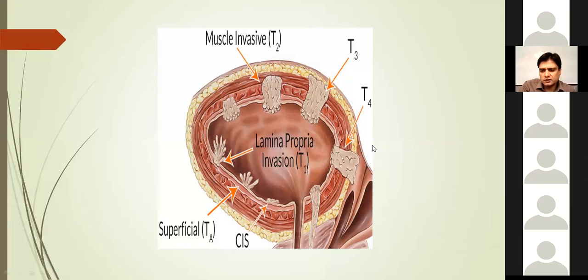T4 disease is the one which goes beyond the bladder tissue layers. It goes beyond the bladder layers, goes to the abdominal wall, can go to the rectum, can go to the prostatic urethra, it can go to distant organs like liver and lungs, etc.